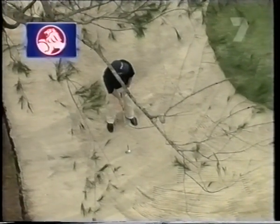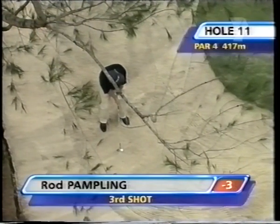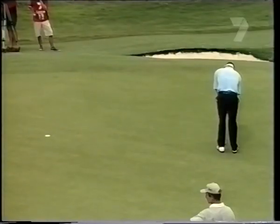We've seen so many players in the bunker just behind the 11th green, and it's Pampling this time. I'm amazed more players haven't actually gone to that bunker. They've been flirting with the water at the front, and it's got some sixes, sevens, eights, nines, all sorts of things, and not a difficult bunker shot.